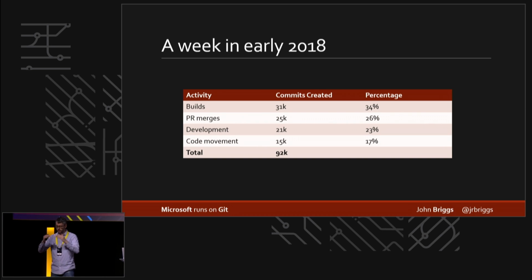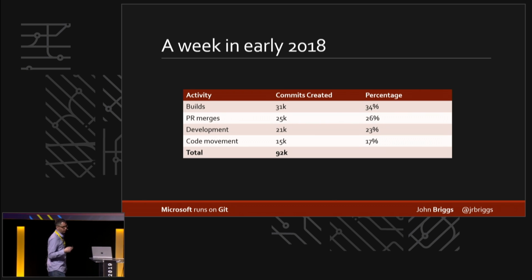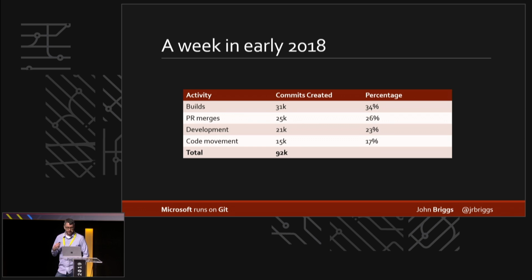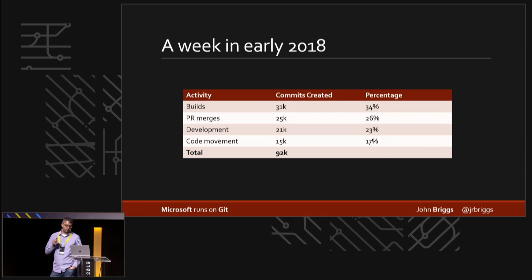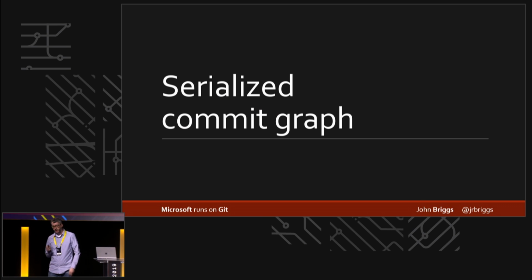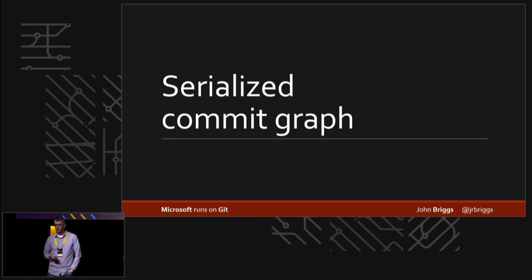Windows is organized into a hierarchical series of branches so that code flows up, code flows down. And we needed to create about 15,000 commits just to flow the code in any given week. So all these commits were being introduced, and 77% of them were not developers doing their work. And this started to contribute to the repository growing out of control to the extent where we needed to mitigate the impact of that graph size on repository performance. And so we built the serialized commit graph.